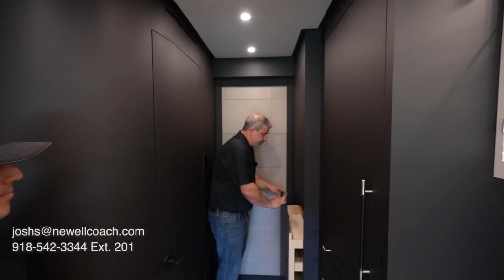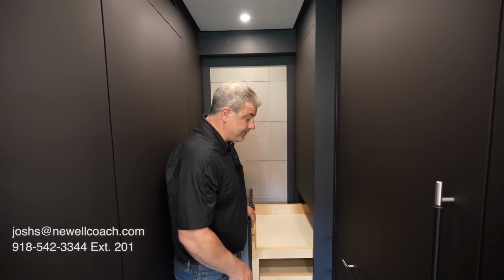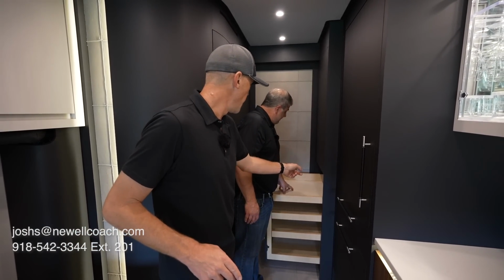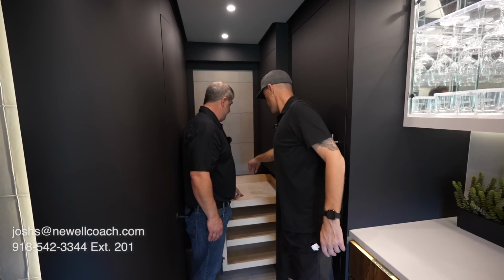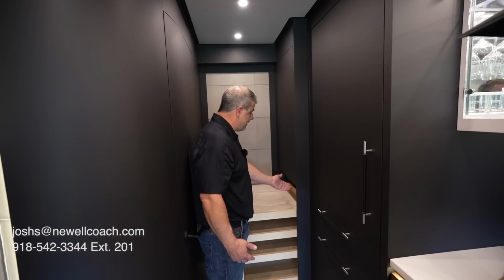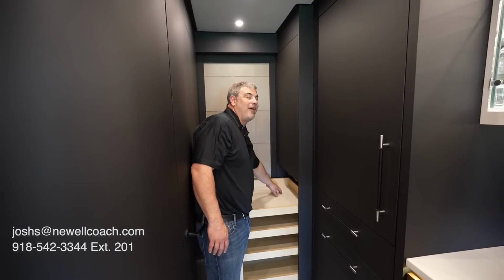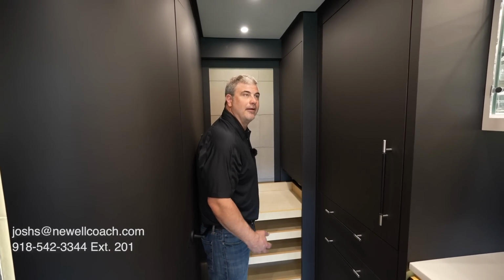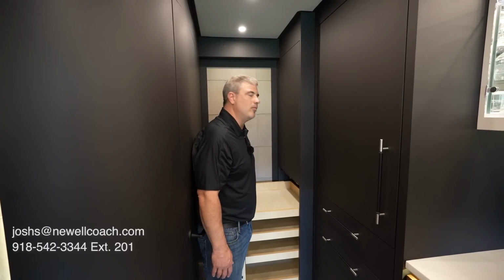We do have good pantry space, adjustable shelves. Extremely deep as well. I don't think I've ever seen a pantry, that's got to be at least 24 inches deep. It is, and being this deep, it does pull all the way out, so you can find everything all the way in the back corner. Customers really like this full pull-out pantry, and we're starting to see it become more and more popular.